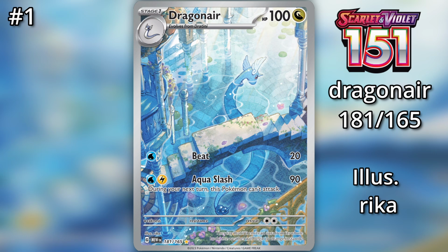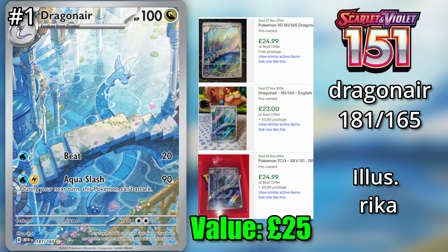And the value for this card is around £25. I think it's worth it at that point. It is, of course, 151 as well, so it's going to be up there in price, but it's definitely worth it. Definitely worth it. Go pick yourself up one.